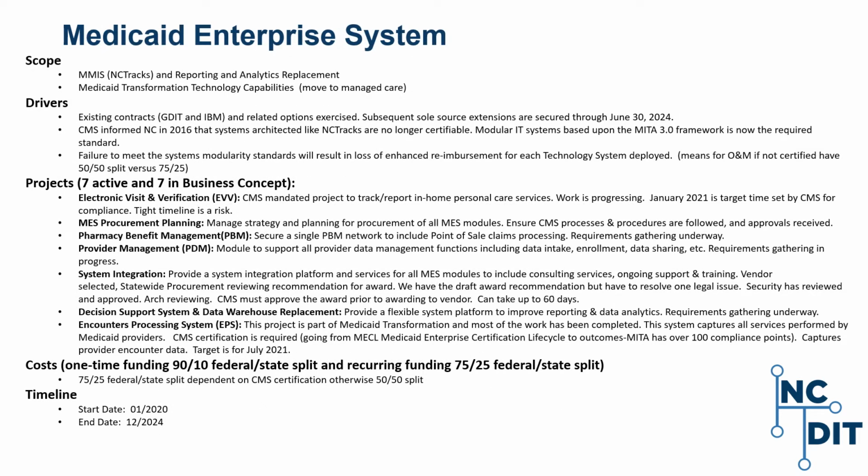For the Medicaid Enterprise System Program, we have two focal areas. One is to enable managed care, and the other is to replace NC Tracks with a more modular platform that meets federal CMS MITA certification. Legislation from 2017 and 2018 were precursors to the Medicaid Enterprise System Program. In March 2018, Medicaid Transformation Technology and Managed Care Scope was added to the MES efforts.